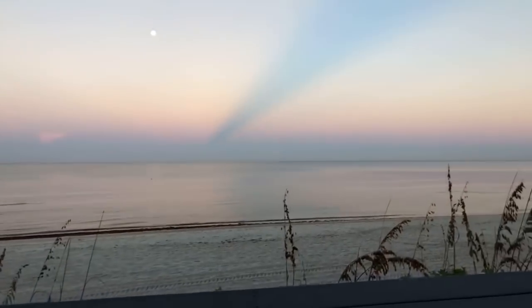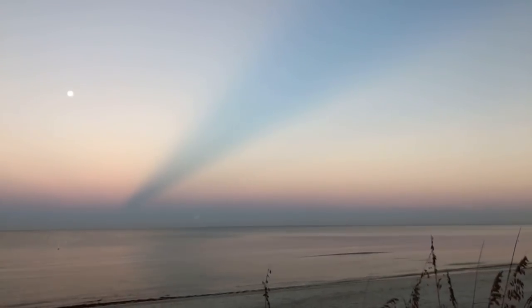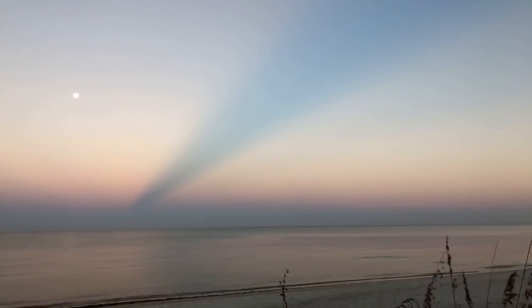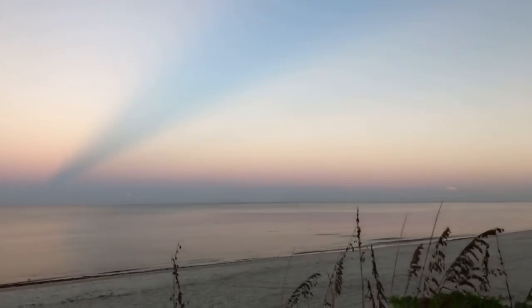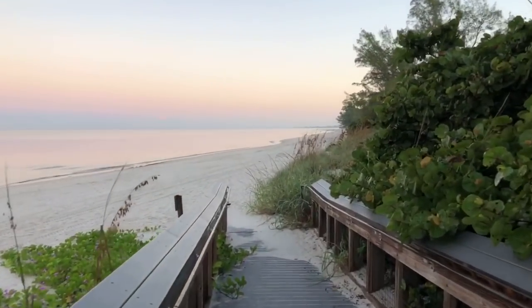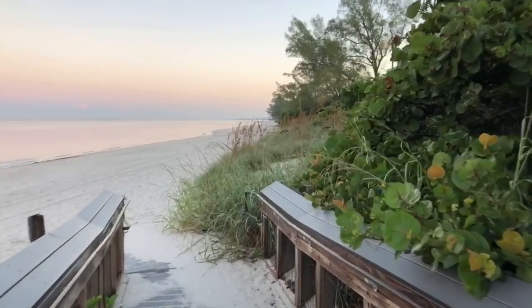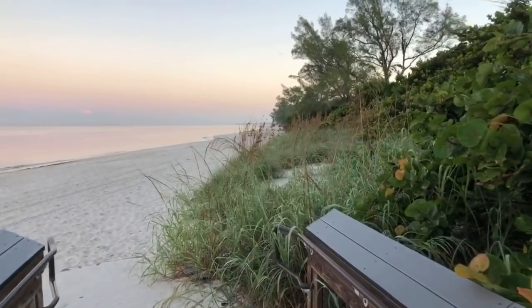Isn't that neat though? Look at that. It's like a reverse sunrise here. That is so cool, those rays that we get. Not much of a breeze out here. Nice sunset last night.